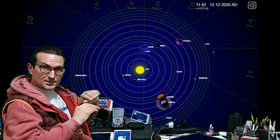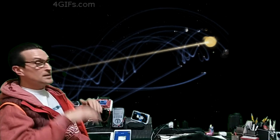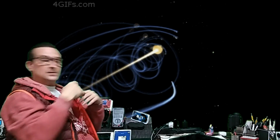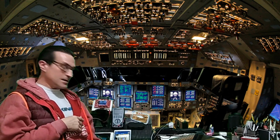Now imagine the sun traveling through the Milky Way as it does. This is what it looks like. This is what's happening. This is us spinning like this, just passing the sun and just seeing two planets line up that only do that once every 20 years, but never this close at our angle.